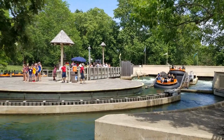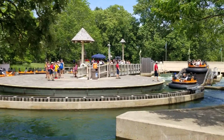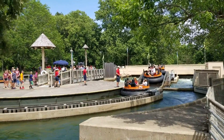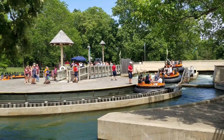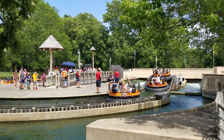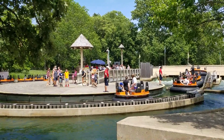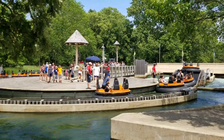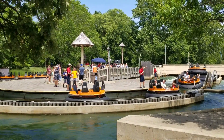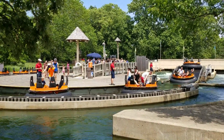Here's one thing I don't understand. You've got a turntable, which means the boats can constantly move. And yet if you watch, while they keep the turntable moving, they will constantly stop that conveyor belt. So that way they only have like 2 boats on the turntable at a time. So you could be constantly unloading and loading boats, and they completely miss the whole point of why you have a turntable. I don't know who came up with this operation procedure, but it's bad. Then again, your poor employees have no cover. Come on, guys. This could be done so much better.